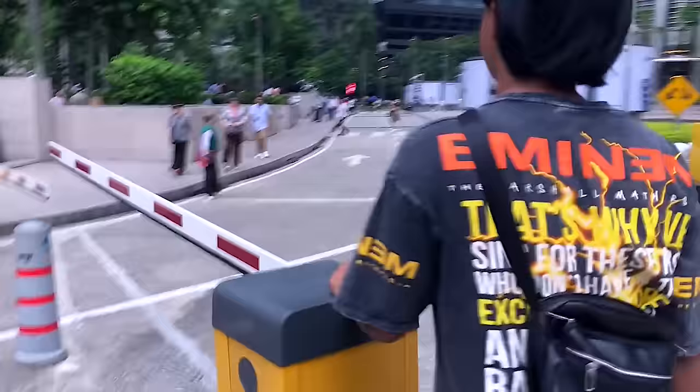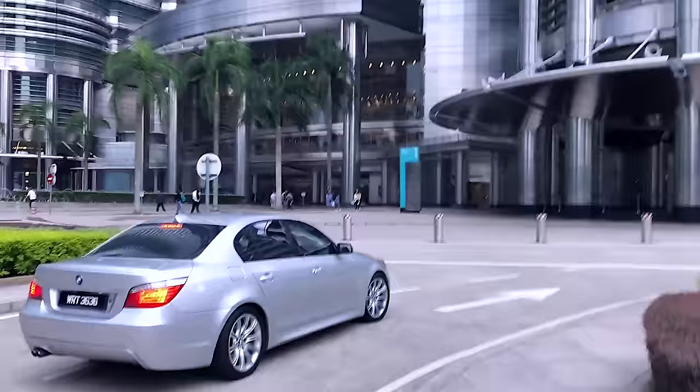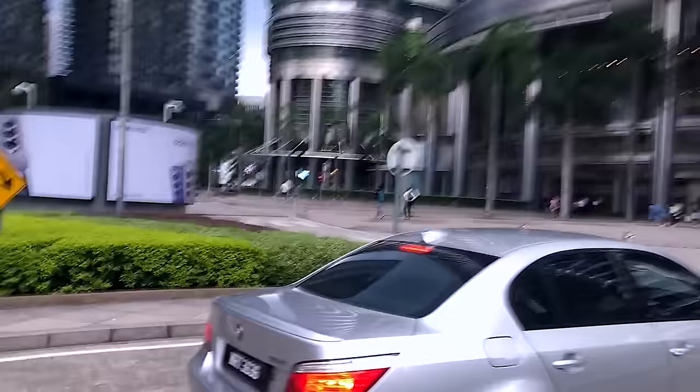I think I can. Oh, that's just the park. I can go into the Twin Towers over here. So here's the entrance for the cars. I hope I can just go inside and exit on the other side. Let's find out.